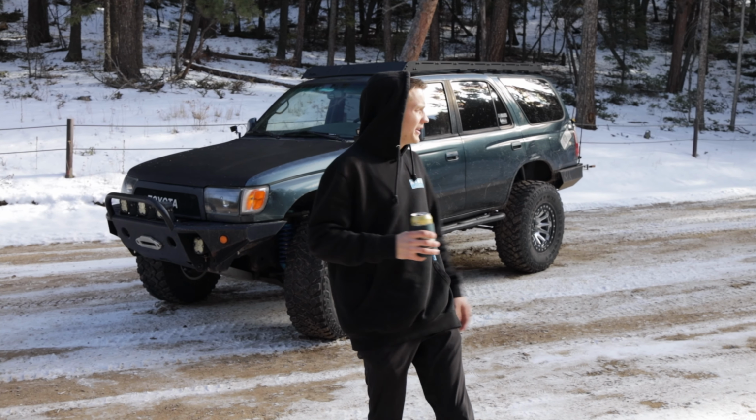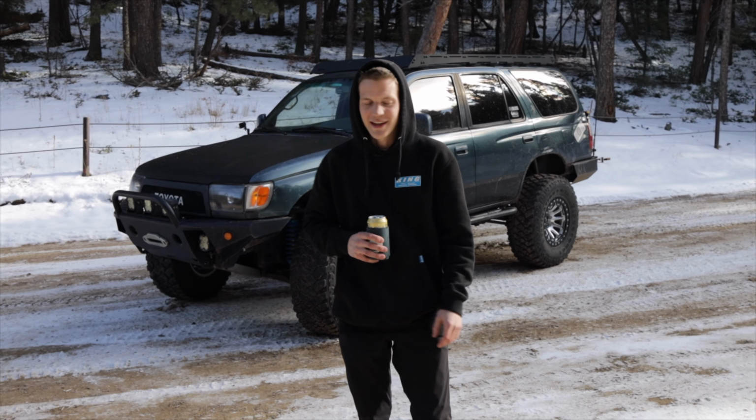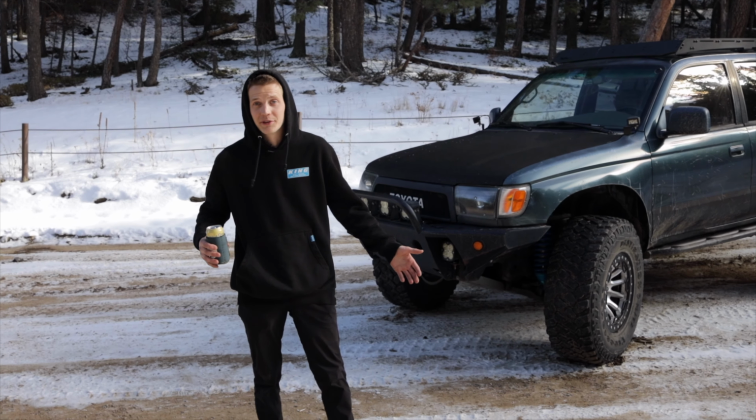All right, so on this cold Colorado day, while I'm drinking my Coors, I'm gonna take a step back. You already saw the front end. Before we go through the rest of the truck, let me tell you what I built this truck for.